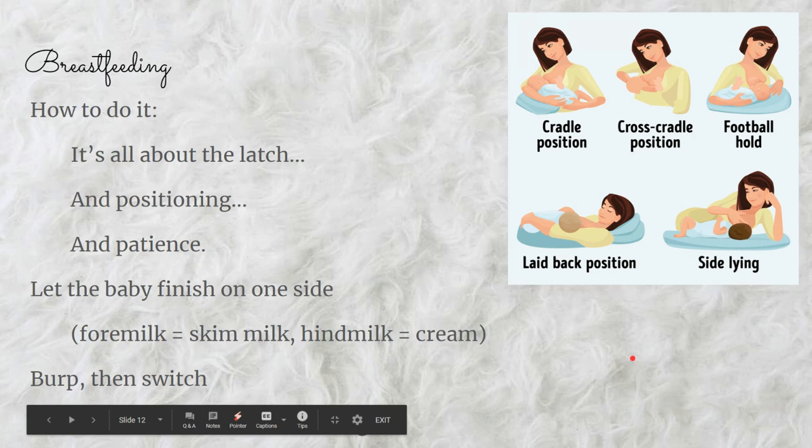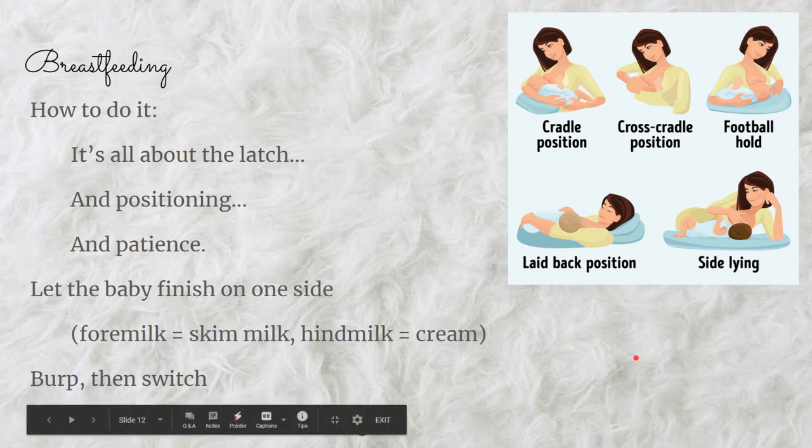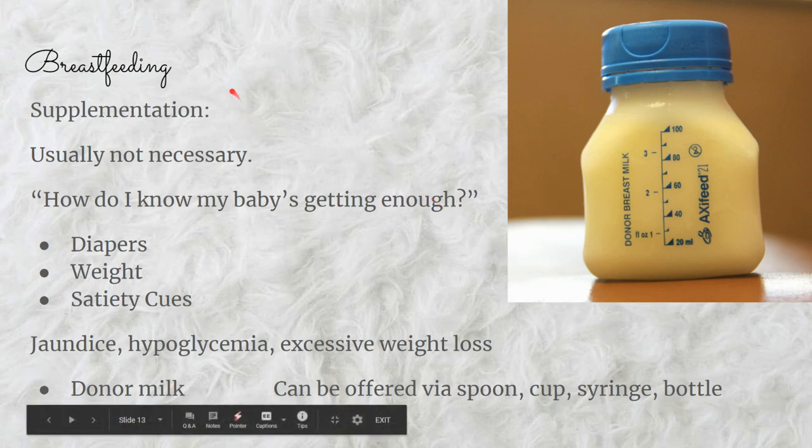In terms of burping, I'm going to demonstrate burping in class with a doll so I can show you all the different burping positions. But with a breastfed baby, it may not be a very dramatic belch the way you hear in formula babies. They're not swallowing as much air, but still try to burp them. You probably feel a bubble come up.